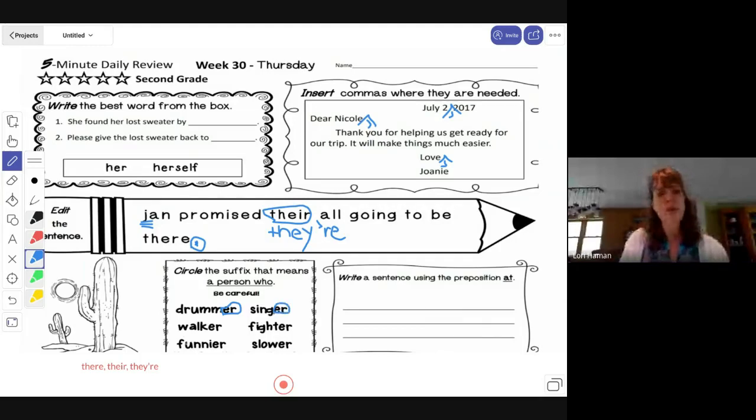Is a walker a person who walks? Is a fighter a person who fights? Is a funnier a person who funnies? No, it just means it's more funny than something other. Is a slower a person who slows? No, that just means more slow.